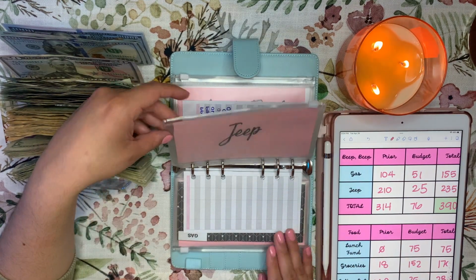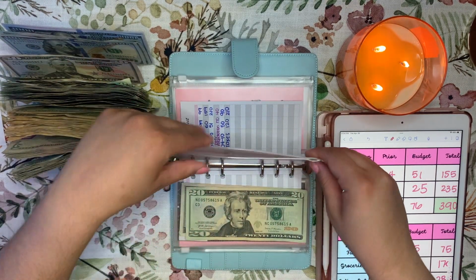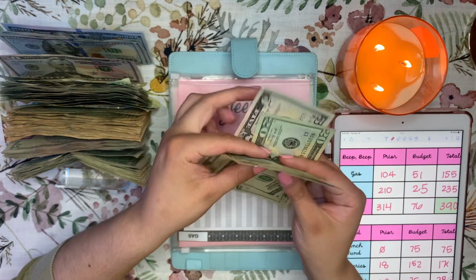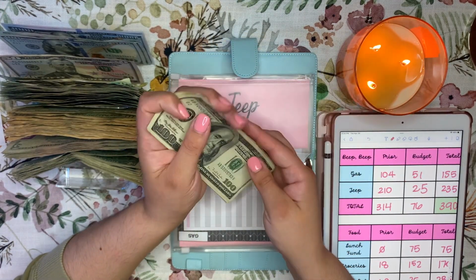Okay, in my Jeep, I'm adding 25. So I should have 235. 100, 200, 220, 230, 235.